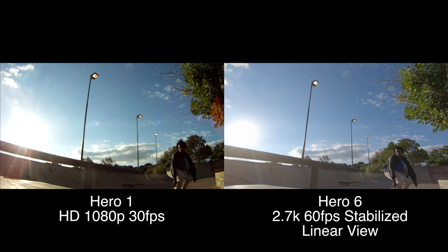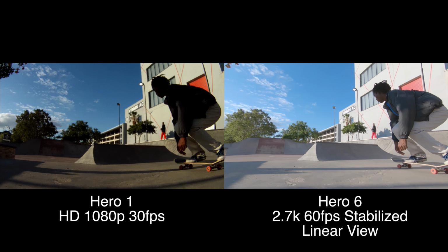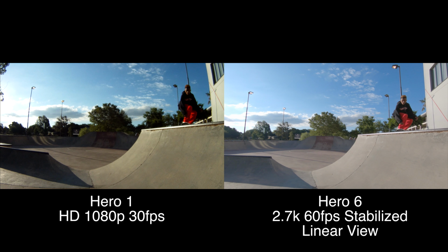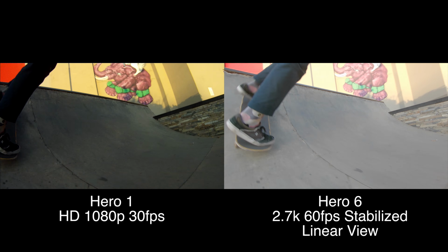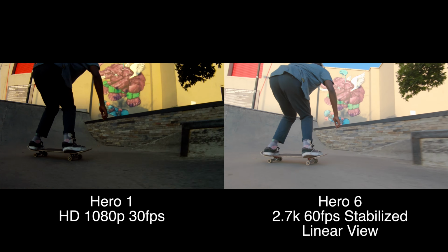So the ideal thing here to look for, once again, is the dynamic range on the Hero 6. Even the shaded areas, even though the sun's so bright, it's not overexposed in the sun, but there's still so much detail in the shaded areas. You can see, you know, the texture of the cement, you can see the bricks. Everything is just so crisp and clear. And when you slow it down, it's still buttery smooth.